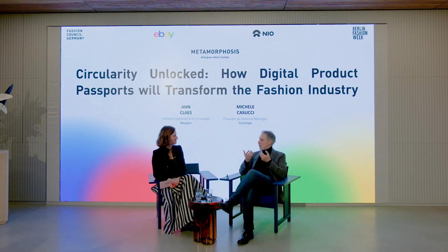Explain an NFC tag, maybe? Okay, right. Yes, you're right. NFC is near field communication, which is basically a tag that you can tap with your mobile phone, and it generates a call to a URL where you can offer services to the consumer.